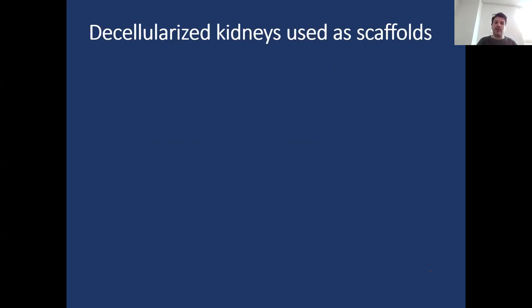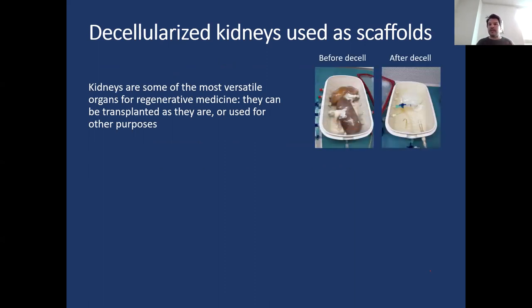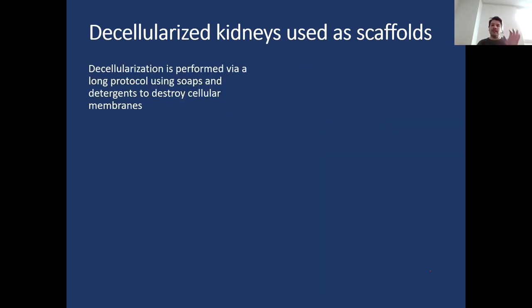At the same time, we're also busy with kidneys. So kidneys are some of the most versatile organs for regenerative medicine. They can be used as a whole, but also a small part of it. And my colleagues in 2018 published this paper about decellularized kidney used as a scaffold for repopulation with stem cells. Decellularization protocol can take a lot of time. It takes about 1 week, 10 days.